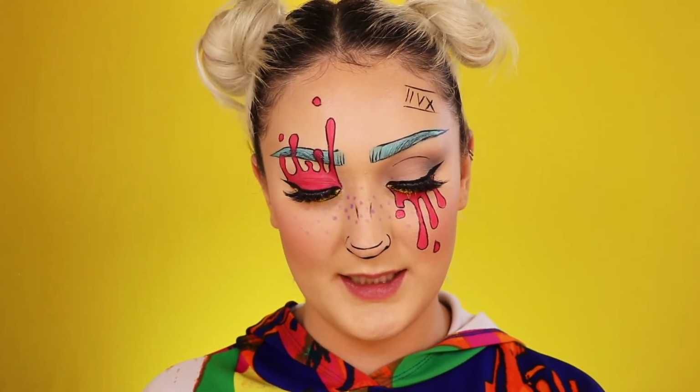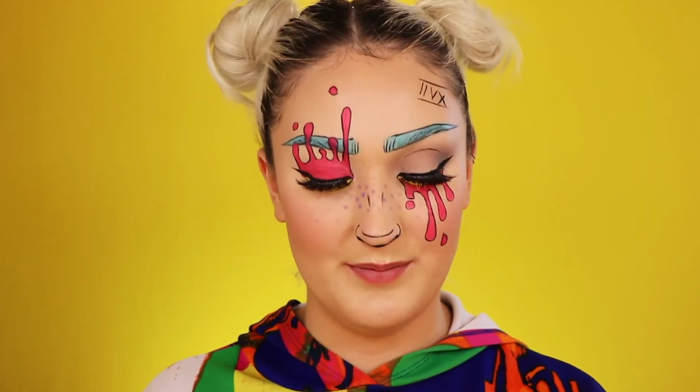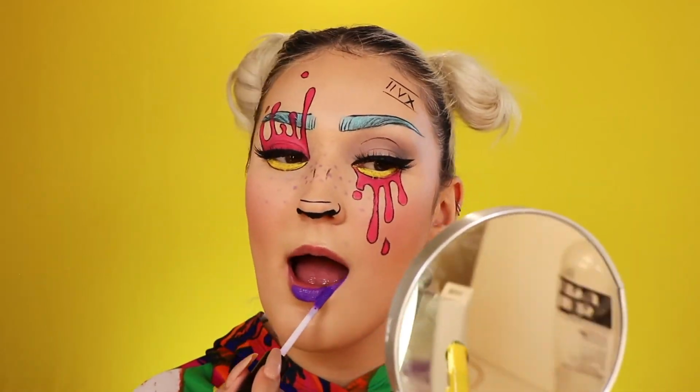So for lips, I want to use this NYX Slip Tease Full Color Lip Oil. It's pretty much like a liquid lipstick. This is in color Fiesty. Going to overdraw the crap out of my lips. So I'm going to mostly focus it like in the center here, so I kind of got that pout look.